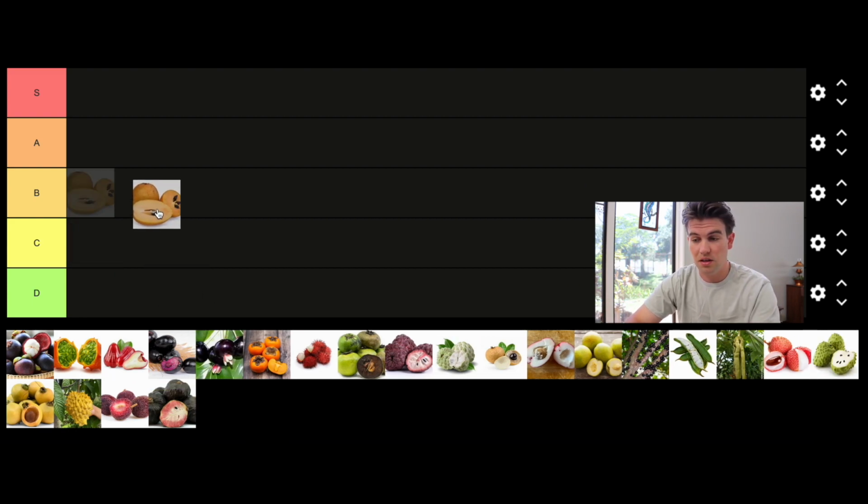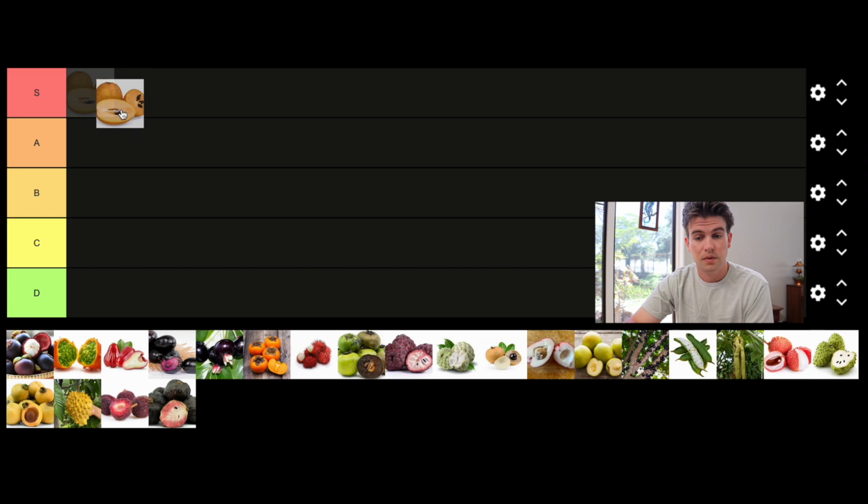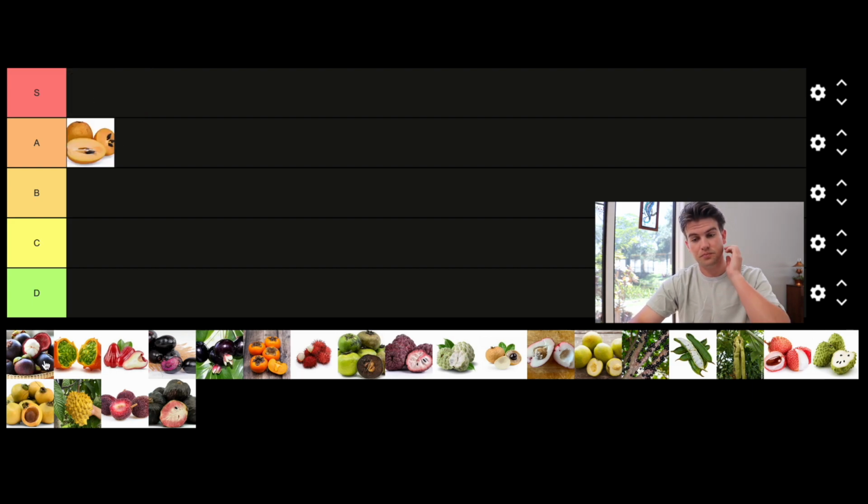So we'll start with Sapodilla. I've had some really good ones. I would put this in the A to S category. It is a sugary, sweet fruit, very delicious. Tastes almost like the grittiness of a pear, like a Bosc pear, with a little bit of caramel and brown sugar taste. I really look forward to having them. Maybe a butterscotch Sapodilla would be an S, but overall I'm gonna go A.